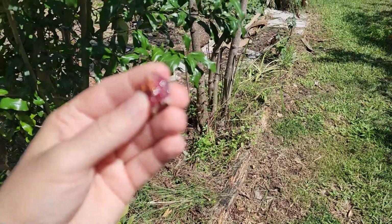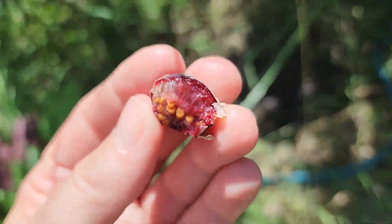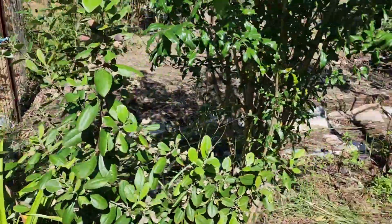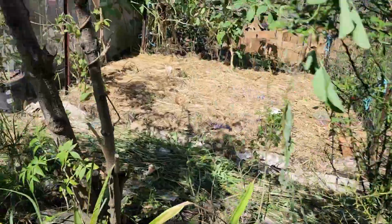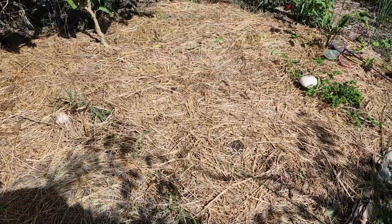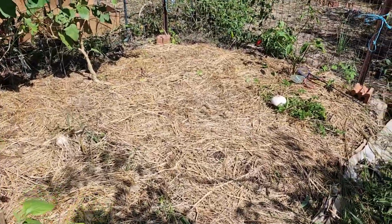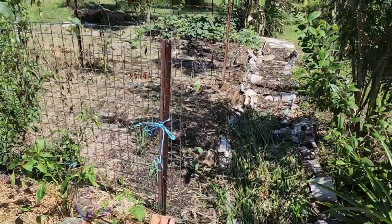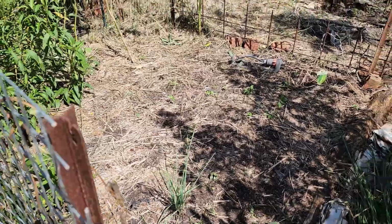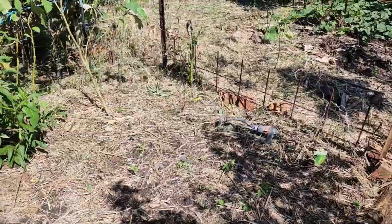This is the inside. Hopefully I get the focus. Very yummy and sweet. Okay, let's move on. Let's have a look behind it. So here I have already prepared the garden bed for the next sowing and planting. These 2 other ones still need to be enriched with some compost and compost tea and mulch and so on.